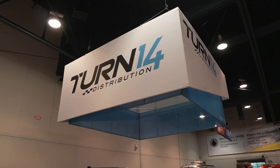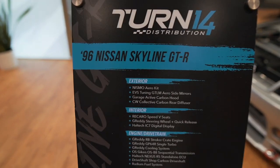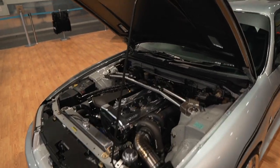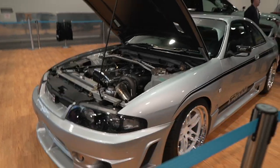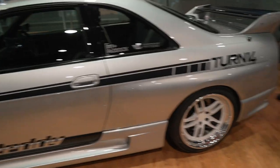All right, so out here at Turn 14 Distribution, and they have this really nice Skyline R33 GTR on display with a host of goodies. Really sick. We have a lot of JDM fans on the channel as well. Quick rundown of all the mods. Oh yeah, I'm pretty sure this is a very, very limited edition R33. If you guys know exactly which one this is, then you'll know. Really clean, really nice.